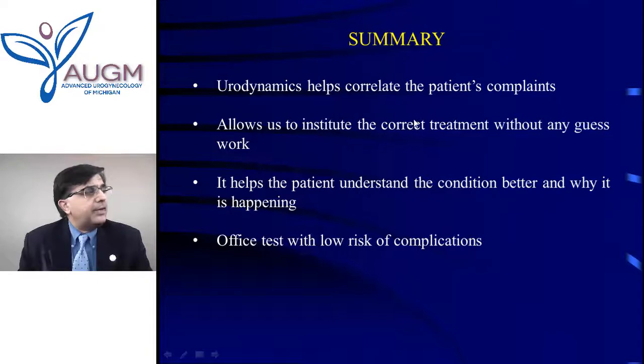Bottom line, urodynamics really helps correlate the patient's complaints. It allows us to provide the correct treatment without any guesswork. That's the key. There's no guessing. It's not you sitting across from me and I say, all right, that's what it looks like, take the pill. You have a headache, fine, take a blood pressure medication. No, you have a headache, let's check the blood pressure. You have these bladder complaints, let's check it and see why you have it before we put the treatment on.